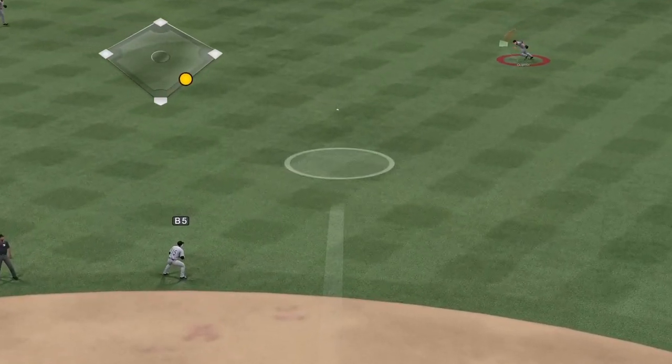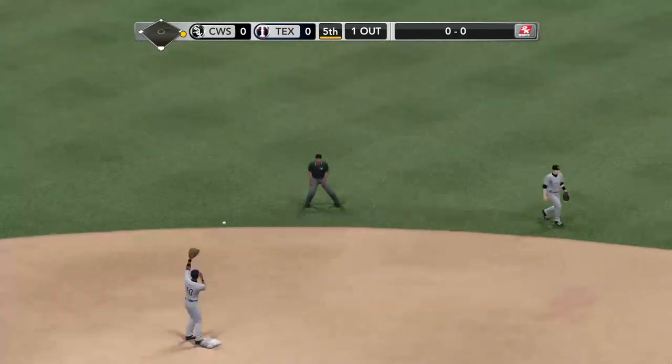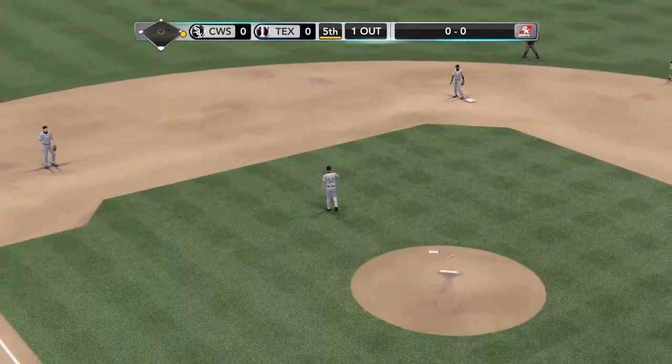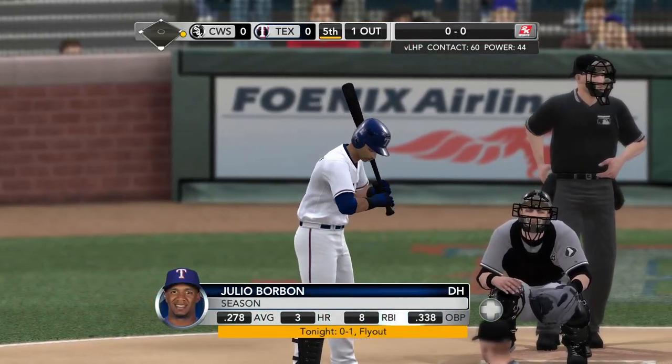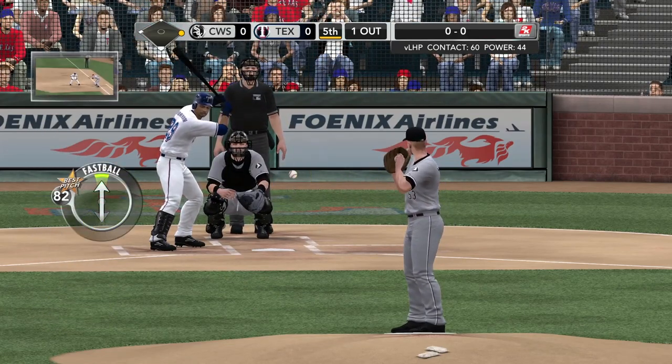Swing, soft liner towards right center. And that gets down. Murphy's got a single. That brings up Julio Borbón. Well, with one out here and a guy on first base, the last thing you want to do is hit into a double play. Let's see if he can stay away from that.